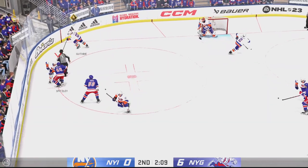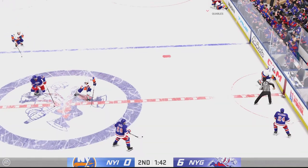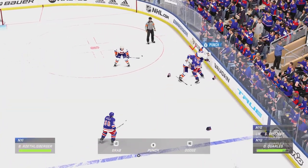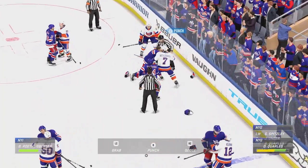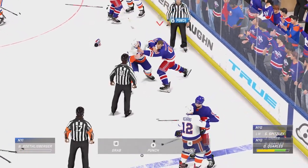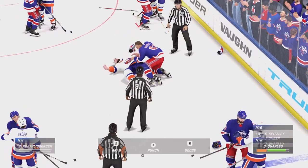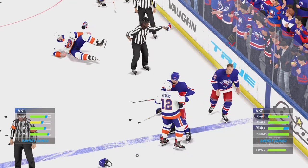The Islanders win the draw, and now he moves it quickly to Levesque. Delayed penalty looming. You can't do that to the Stars. Yeah, even if you think it's a clean hit, and I do, it doesn't matter. Somebody's coming after you. Oh, and there's the decisive blow. Yeah, you could almost hear it. That one makes solid contact. Over.